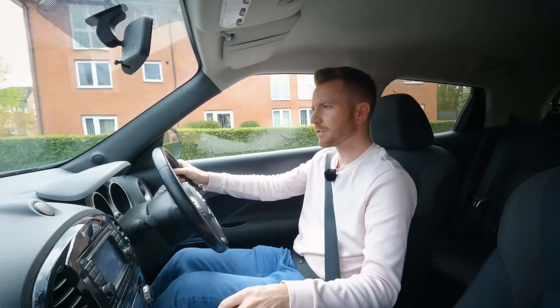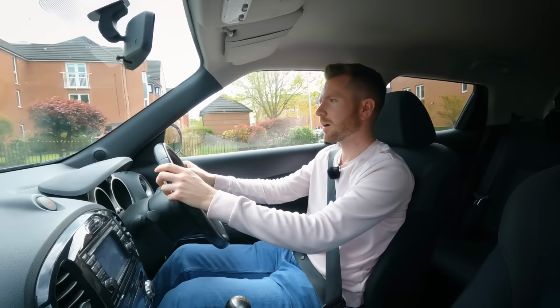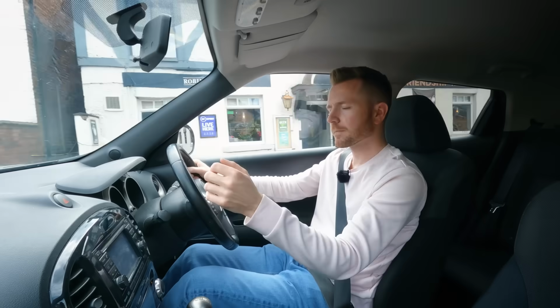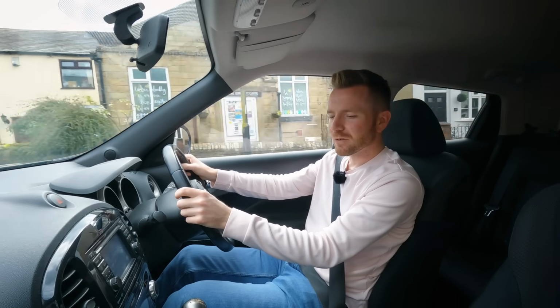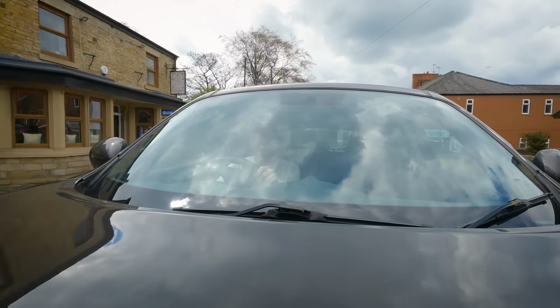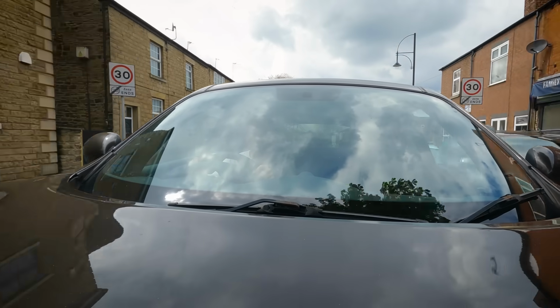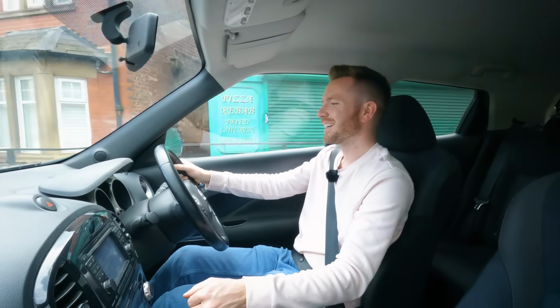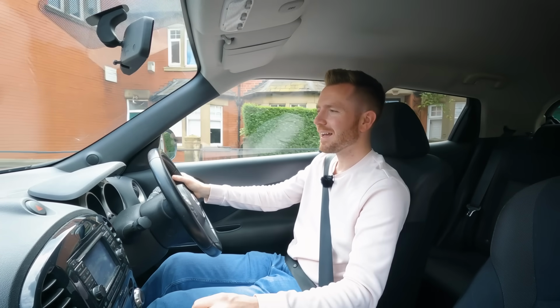The gears are a little bit sloppy, but it's done 109,000 miles. I guess that's to be expected, isn't it? Well, it goes into every gear without clunking or crunching or any difficulty. I just remembered on this era of Juke, you can see how many G we're pulling in corners. The most useless feature ever.